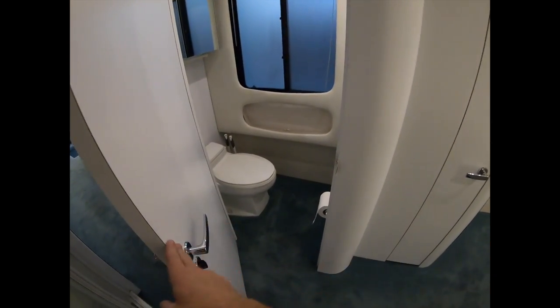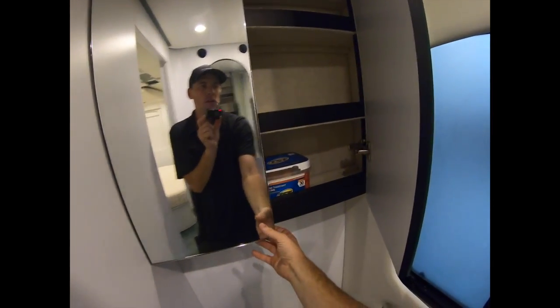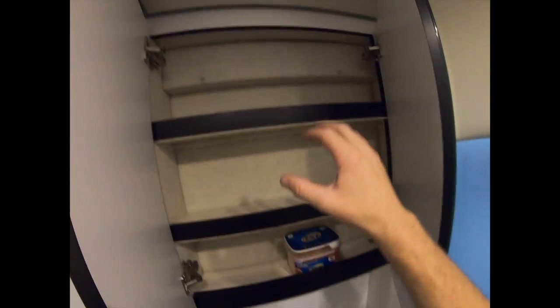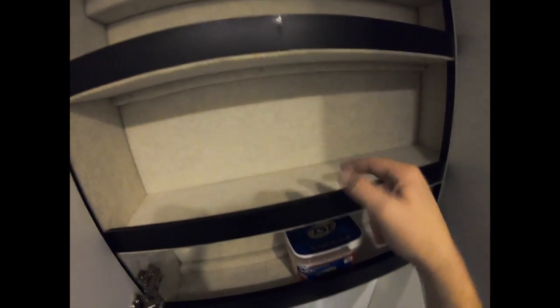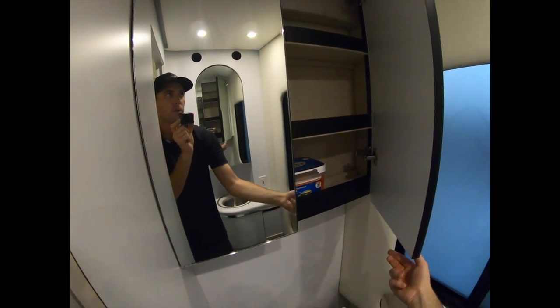Let's see what's off to the right here. Oh, the toilet room here, and completely finished out in leather. I love how Newell finishes everything. They just keep it simple, but it's finished with leather. You have a mirror. Tons of storage behind your head here, above your head, completely lined with carpet. And you can just really feel the weight and the build quality of that.